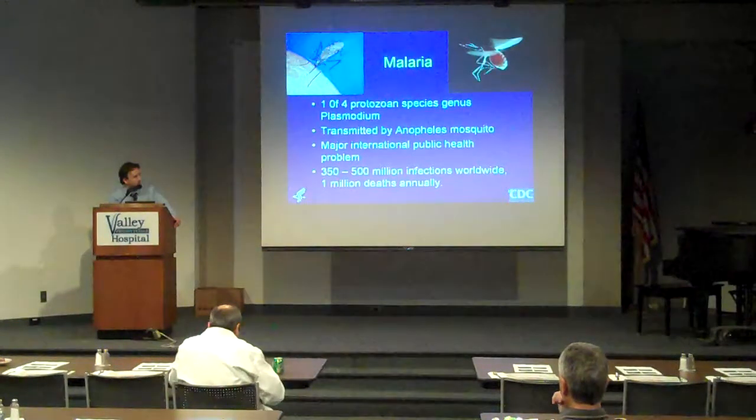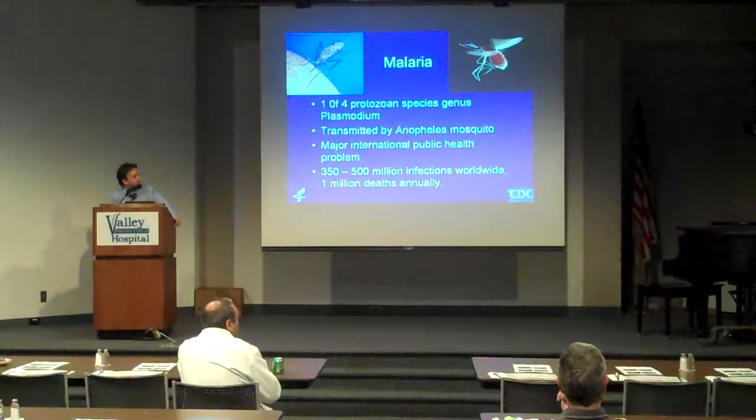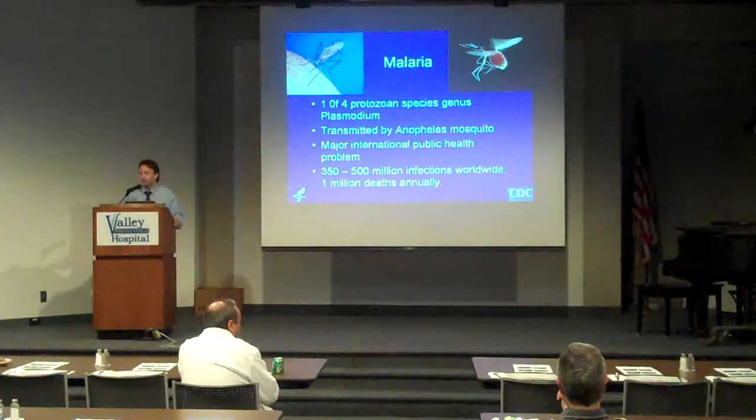Okay, here's another classic one, malaria. This is what a fully gorged mosquito looks like with blood. Transmitted by the Anopheles mosquito, it's a major international health problem. I mean, it's just incredible. We don't even realize it.